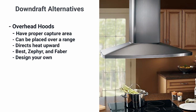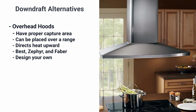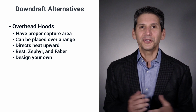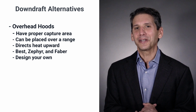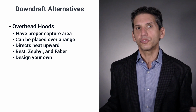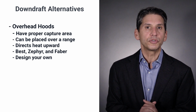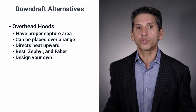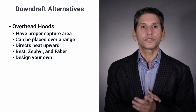Overhead hoods have the proper capture area and can be placed over a pro range and range top. You do not want to vent the long way, but an overhead hood is way better than a downdraft because it captures air and is directing the heat up where it is naturally going. Island hoods used to be designed poorly when I started at Yale back in 1986. The Europeans changed that. Best, Zephyr, and Faber manufacture beautiful hoods in a number of different sizes. You can even design your own. Just buy a liner, controls, and blowers. If it sounds hard, it's really not.